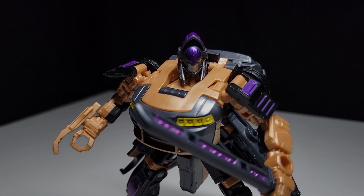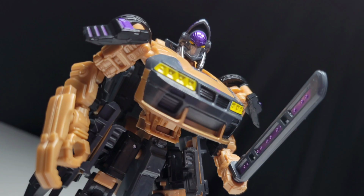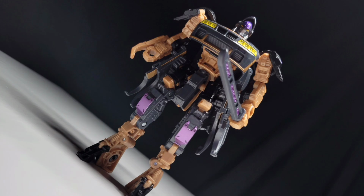And that brings us to Nightbird, part of the main line of figures brought to us by Hasbro as we eagerly await the Studio Series figure. So at around $6 cheaper than the average SS Deluxe, how does she stack up? And I think the first thing to tackle is the sculpt.